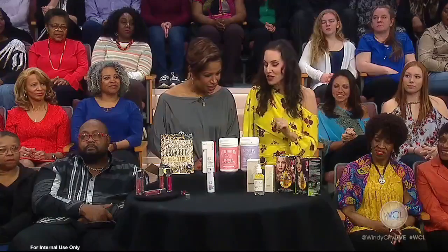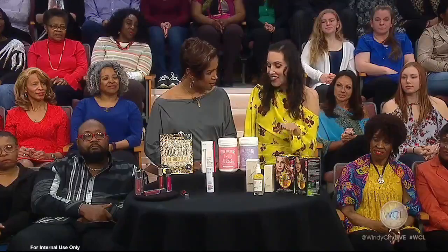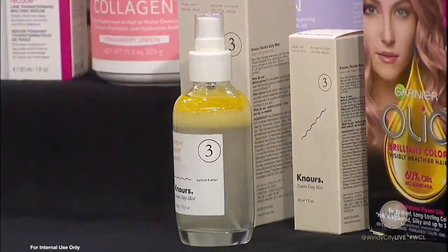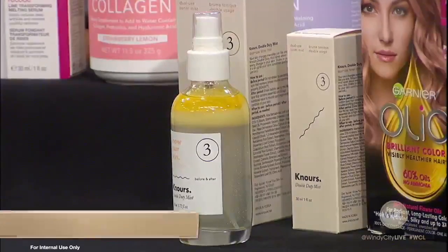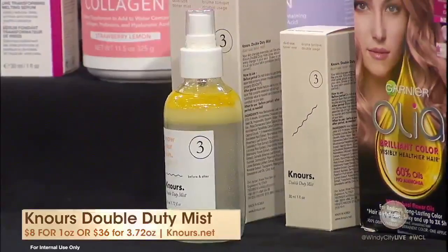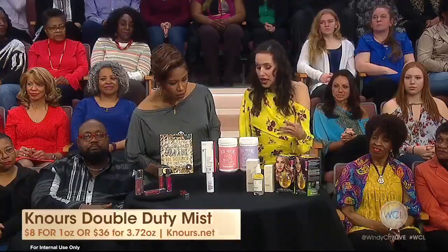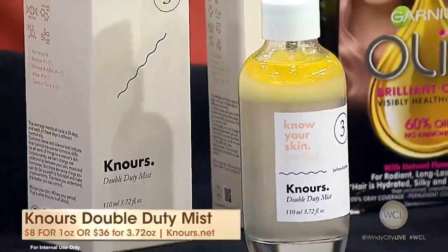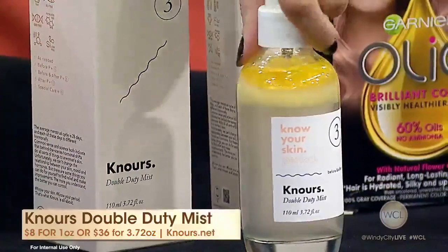So now we're moving on to an interesting brand called Noors, which was developed around the woman's cycle. This is their double duty mist. It's the world's first customizable toner. So you'll see that it's separated right now. It has 2 layers. One is focused on moisturizing and the other is focused on soothing. And so based on where you are in your cycle, if your skin is dry and flaky, you want to shake it up, and I can just show you how to do that quickly.